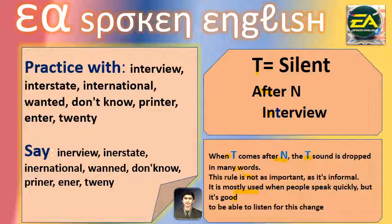Okay, the words to practice with this are interview, interstate, international, wanted, don't know, printer, inner, twenty. Let's repeat this practice and repeat after me. Interview, interstate, international, wanted, don't know, printer, inner, twenty. Okay, let's proceed to the next.